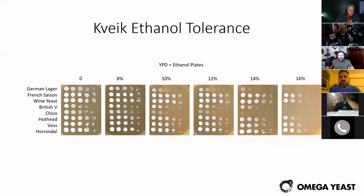These are just general yeast growth medium spiked with 8, 10, 12, 14, and 16% ethanol. And of course, what sticks out to you here is that the kveik grow, some of them anyway, like Hornindal, Voss, and Hothead, all growing out to 16% alcohol. Wine yeast are known for being very high alcohol tolerant as well, so you see wine yeast growing out to that level too.